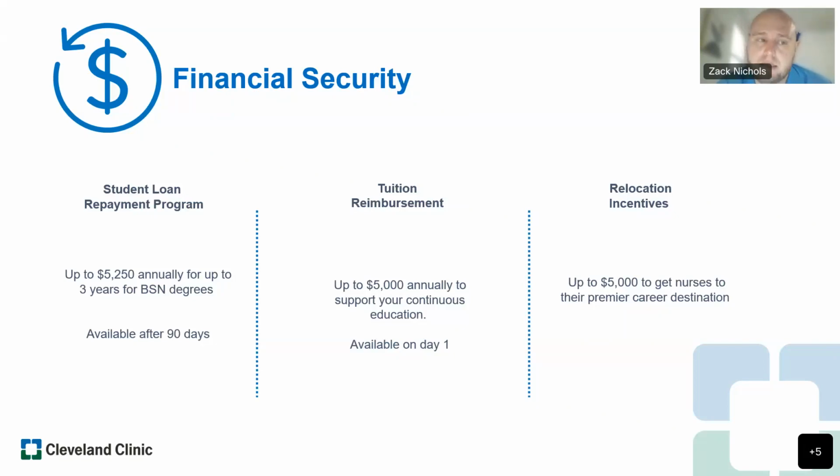All right. Now, let's say later on down the road, you want to get your MSN, DNP, PhD, something like that. We then bump that up to $7,500 a year in graduate tuition reimbursement. All right. So again, we're paying on the front end, which you already withdrew, and paying on the back end for you to move forward. All right. We are also offering relocation incentives up to $5,000 a year. All right. So we are offering to relocate you as well in order to get you to one of our hospital locations.